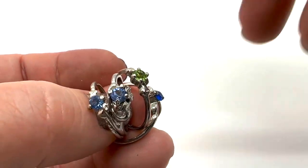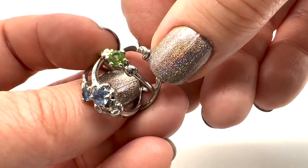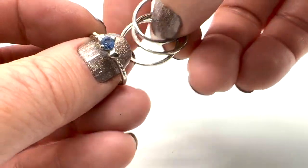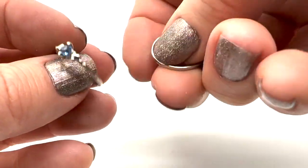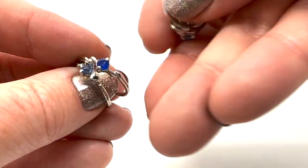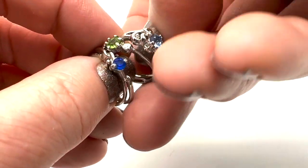I got a whole handful of little rings like this. I thought maybe they were sterling, but I don't think they are. They're still really cute though. So I just grabbed them, just in case they were silver. I'll just probably put these in the auction.